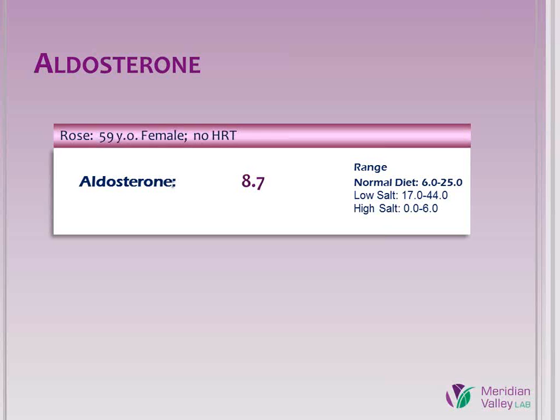So they are using aldosterone, supplemental aldosterone, in the Tahoma Clinic to see if it will improve hearing loss, and some people are having really dramatic results. Some people it's not making much difference at all. So it's still out. We're still finding out what the results are going to be.